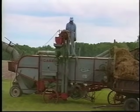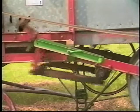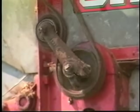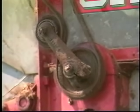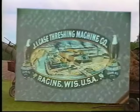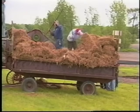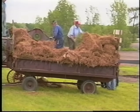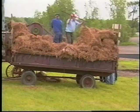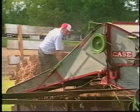Clanking along behind the steam traction engine was the threshing machine. These clattering, awkward-looking contraptions made of wood or tin over a steel structure were surprisingly efficient even by today's standards. This restored thresher was made by J.I. Case. When the threshing machine was rolled into place on level ground, horse-drawn wagons called hay racks brought loads of wheat, barley, oats, or rye in from the field.